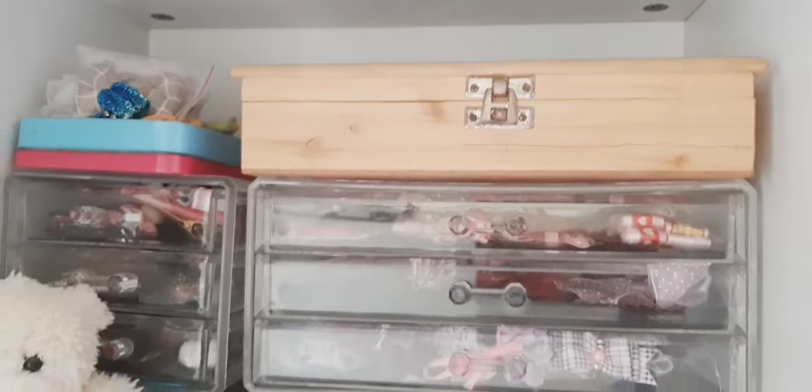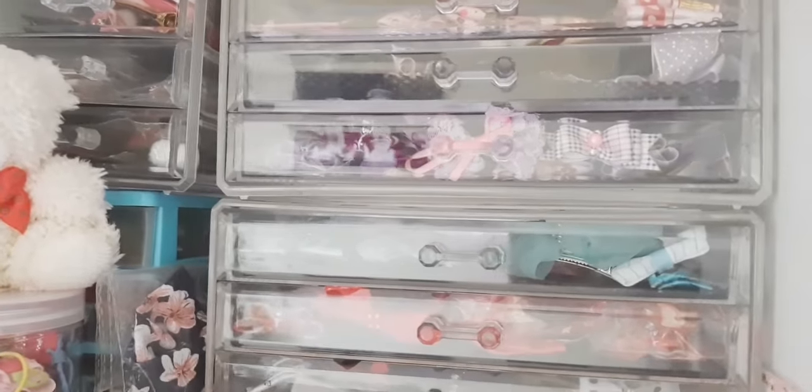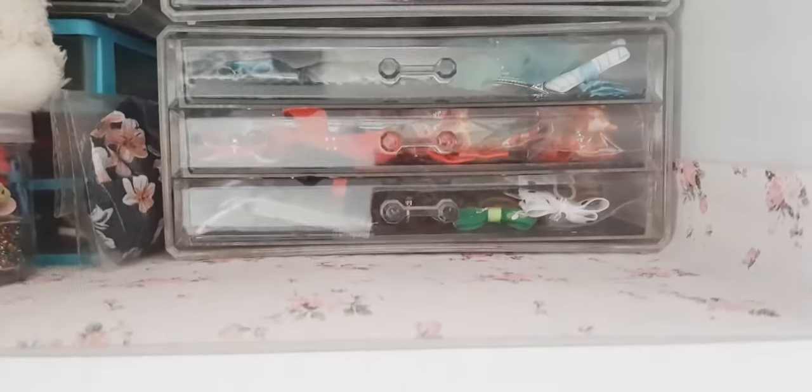This one is actually a bookshelf, but I am using it as a storage unit. These are all hair bows and they are kept in a color segregated way. These grooming products are for daily use.